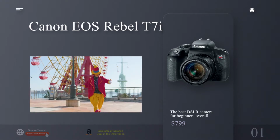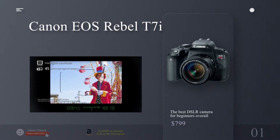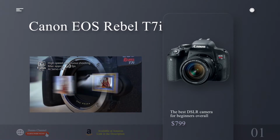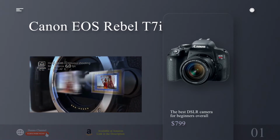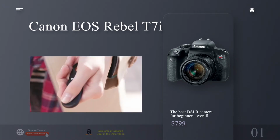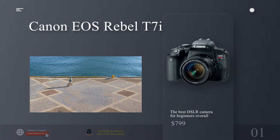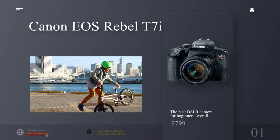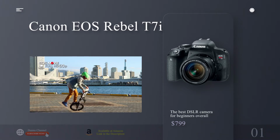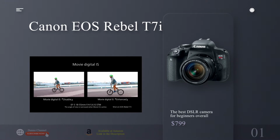But once you familiarize yourself with the Rebel T7i, it reveals a very powerful camera under the hood. The 45-point viewfinder autofocus system is both fast and accurate, even when photographing fast-moving subjects. It can also shoot at up to 6 frames per second, so if you have kids or pets that don't like to sit still, you'll have no problem keeping up with them. The 24-megapixel APS-C sensor took great pictures in a variety of lighting conditions and is more resolution than most people need.